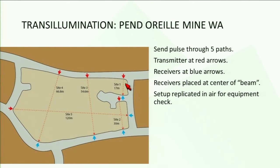the limestone in the 5 paths with increasing length indicated here. So the transmitter is sitting at the big red arrows. We placed the receiver interactively at these blue arrows. That means we had an array of about 20 locations where we measured the return and we picked the strongest reflection, the strongest signal. The reason is that the signal emitted from the antenna is directional, and so you can think of it as a beam that's aimed at the opposing wall, and we try to find the center.